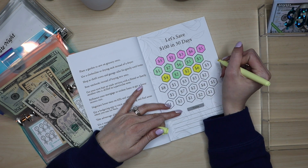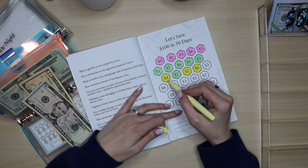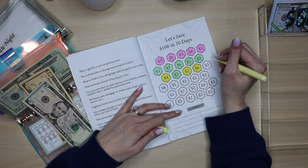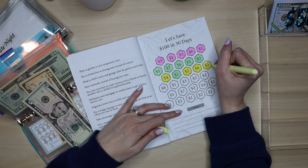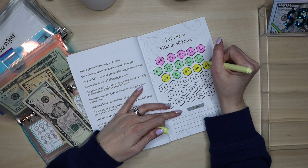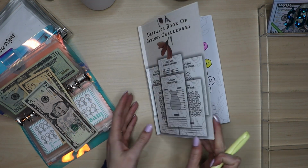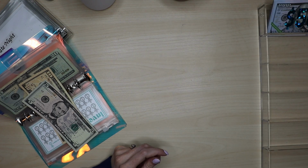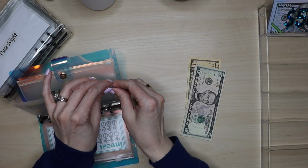11, 12, 13, 14. No. Oh, no, that's a 4. Never mind. So that's 6. Plus 6 is 12. Plus 3 is 15. All right. I was like, did I seriously mess up? Very basic math. All right. So we have 15 going into our savings challenge. So I'll set that back over there. Put that up there. All right. And then let's put that in here.